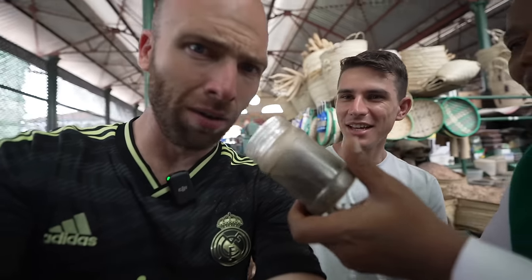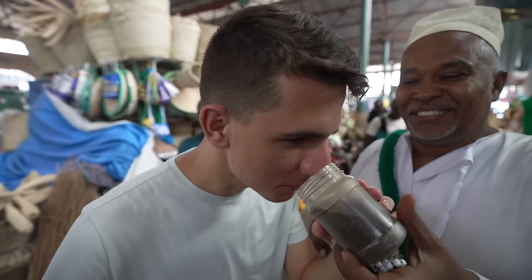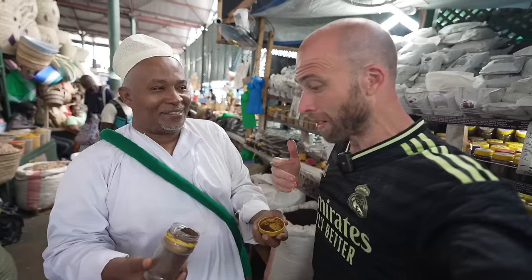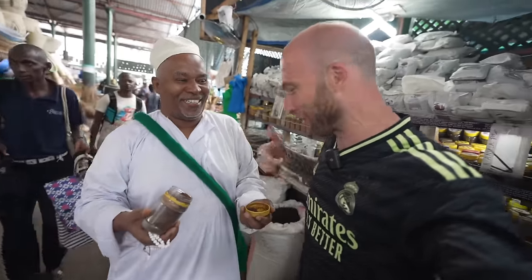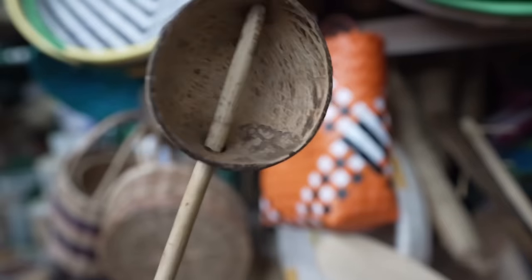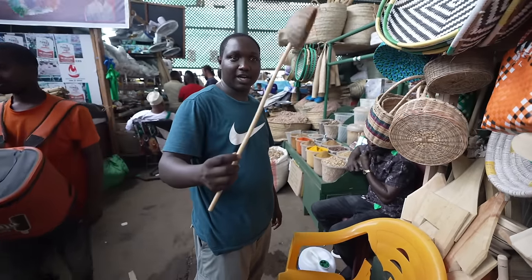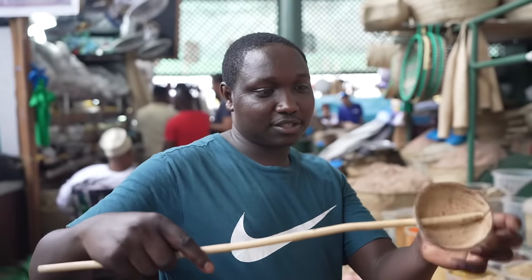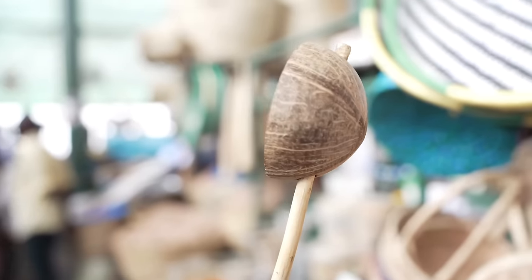Oh my gosh. These are some of the best smells, some of the best spices I've ever smelled. Wow. Tea. Very nice. This cold brew, wow. It's gonna be awesome. My office, I'm gonna have this. Okay, thank you so much. For scooping, maybe you have a stew, you can serve with it. This looks like a serving spoon, right? Yeah, it's actually a serving spoon. Coconut. Very, very good.